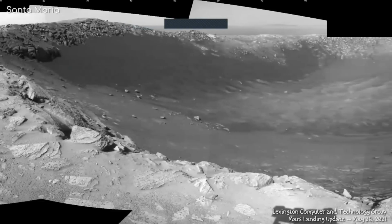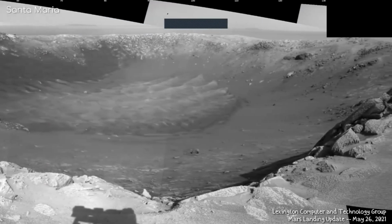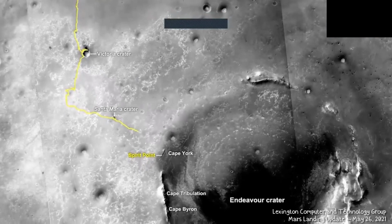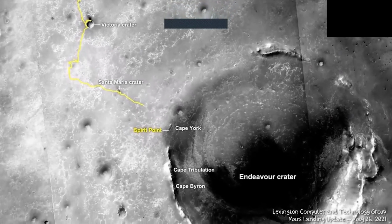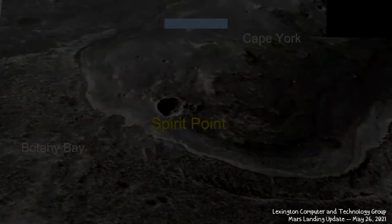It and the mission team had earned a rest at Santa Maria, and they all spent 3 months happily examining rocks and unlocking secrets about the history of Mars. After that, it was onward and upwards for Opportunity towards Spirit Point, a point around the rim of Endeavour, an inspiring commemoration of the mission's loss on the other side of the planet.